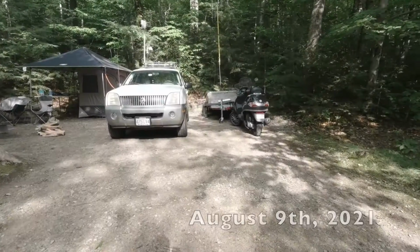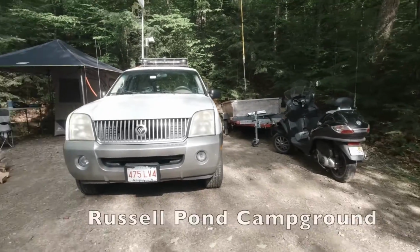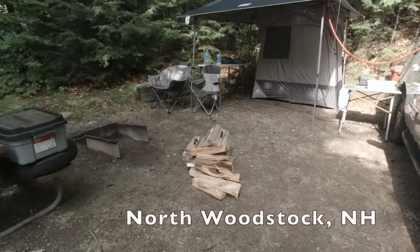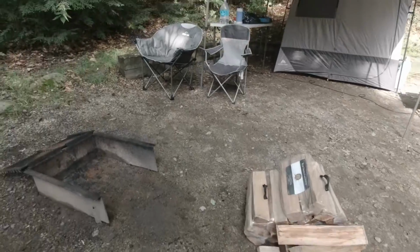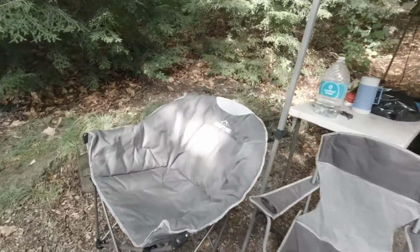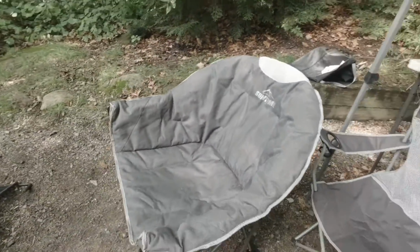So here's the site. You've got the scooter this time. Wolf and Ears parked here. We bought a bundle of firewood. I got all this firewood for 20 bucks. Can't complain about that. Show you my new chair. It's going to be great for sitting by the fire pit here. Very comfortable.